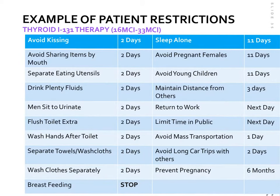Here is a great example of patient restrictions following a thyroid I-131 therapy. For this therapy, the dose range was between 16 to 33 millicuries. I would say in the therapies that I have done in the past, that's probably going to be your average range. But if you look at it, avoid sharing items by mouth, such as eating utensils, straws, things like that, for at least 2 days. Here it says to avoid pregnant females for at least 11 days, sleeping alone for 11 days, avoid even kissing for a couple of days.